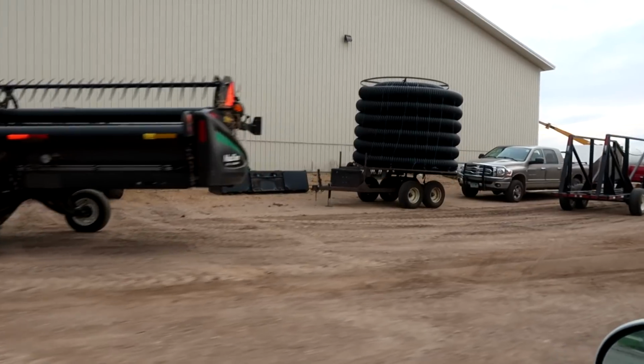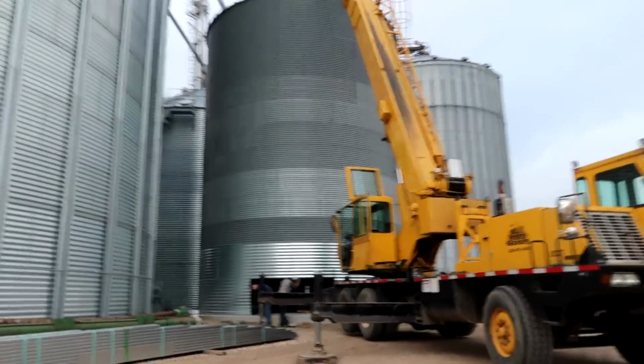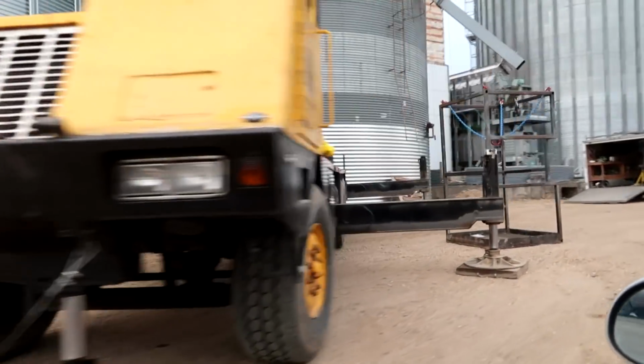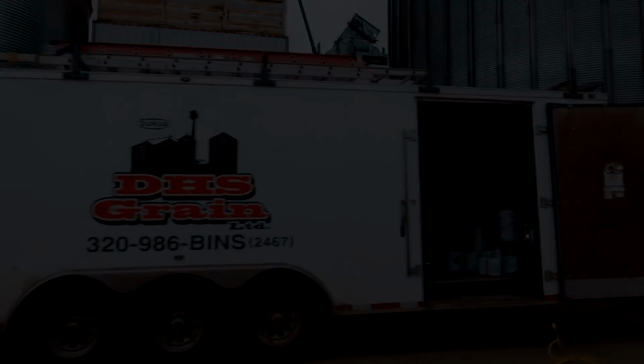But I am excited for a little change. And we have the boys and girls, sorry Andy, from DHS Grain working on moving this grain bin and giving us a little extra wet holding and moving it from there so we can shape that up and get it ready for a new bin someday.